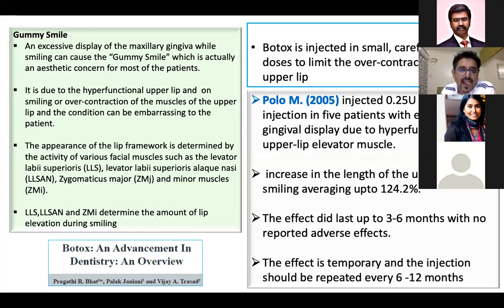Next slide, please. A gummy smile. A gummy smile can be treated therapeutically, but most of the time patients come to me to correct it, and most of them have vertical maxillary excess or shortening of the upper lip. You have to diagnose where the problem lies. Is it skeletal, or is it in the soft tissue of the lip? Some people have an exaggerated smile, where the expression itself is different. So it's very important to diagnose the patient before treating with botulinum toxin.